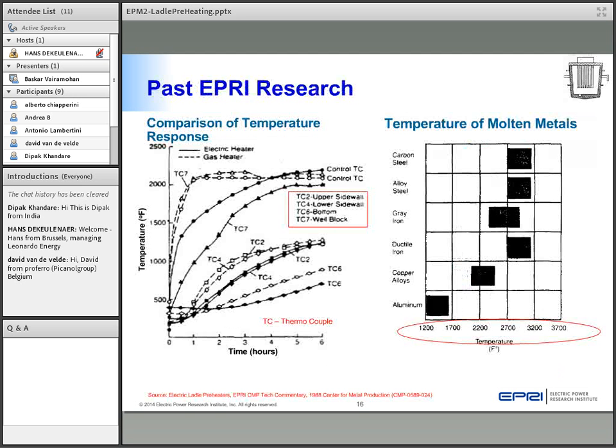So EPRI did research in 1988 working with some of the major foundries in the US, and they were trying to evaluate the natural gas and the electric versions of the ladle preheaters. And what they found is very interesting. They were measuring temperature in a ladle at various points. TC stands for thermocouple. They kept thermocouples in different locations, from upper sidewall, lower sidewall, bottom, and well block. In one method they used natural gas, and in the second method they used electric, as you can see in the top right corner picture.